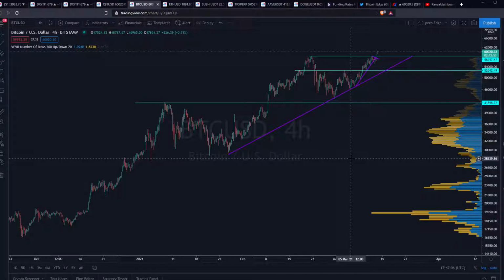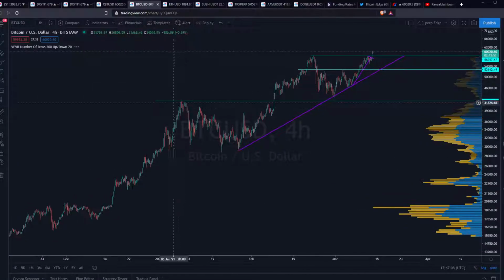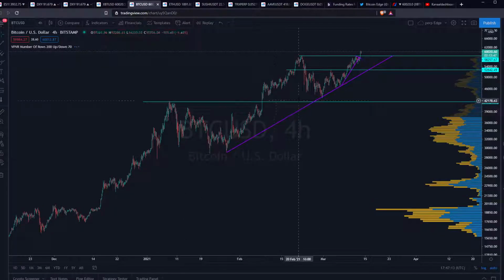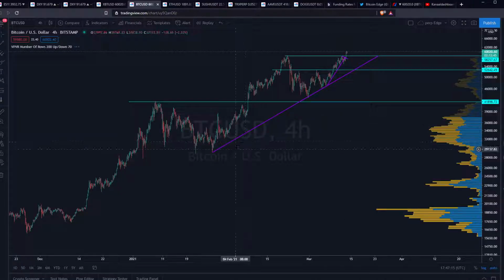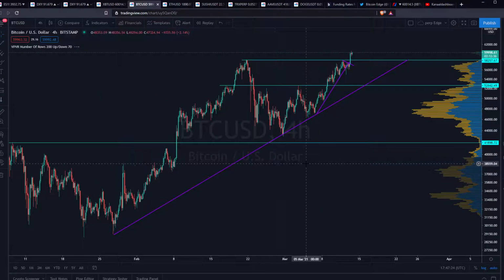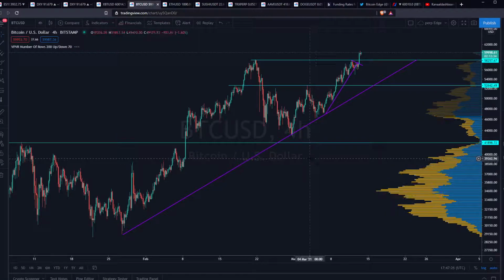4 hour chart of Bitcoin over here. This is the top of 42k, 41-ish, 42, yeah. And this is basically the pattern we made. Very nice pattern over here, extremely bullish. You can clearly see the break over here and straight up. And right now, I think we might see the second leg.